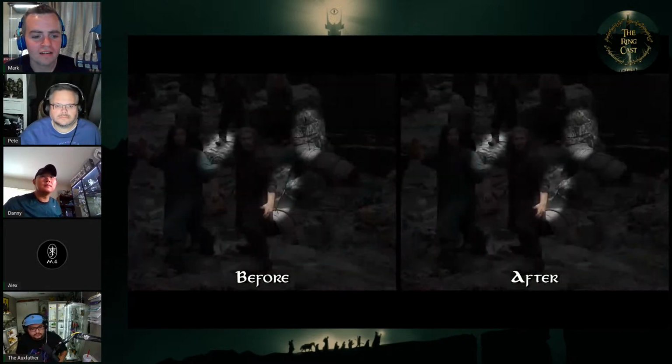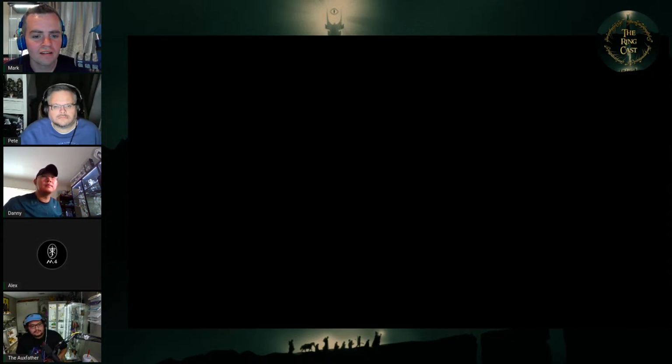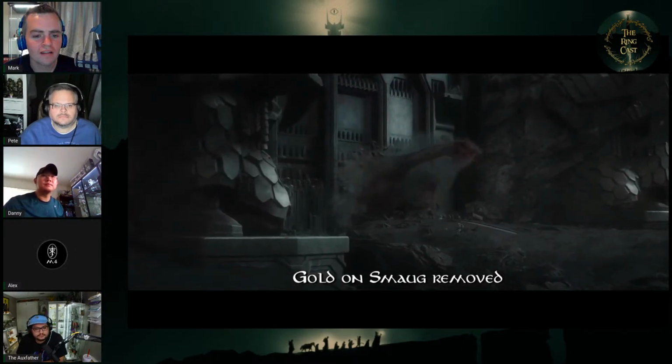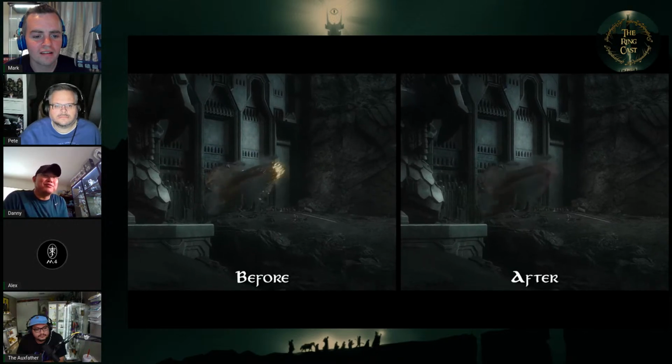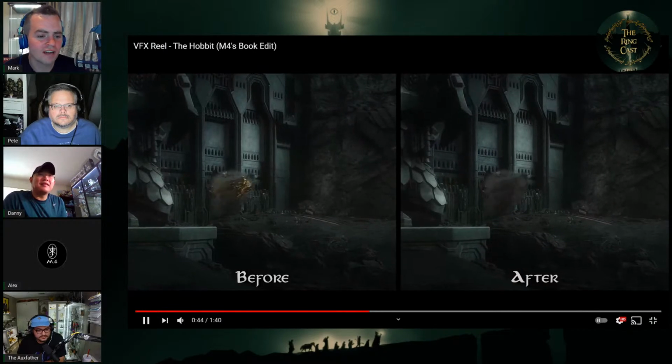One funny thing is you'll notice Kili was being patched up in one of the shots, and that's never explained in my edit. You only see it for like 2 seconds, but you can just pretend he scraped his leg. I don't know. And right here, this is an awesome one, removing the melted gold from Smaug himself.